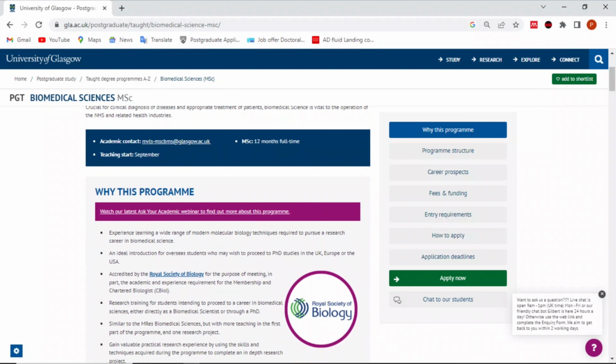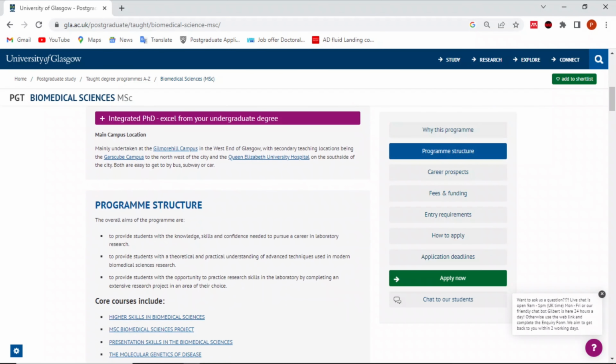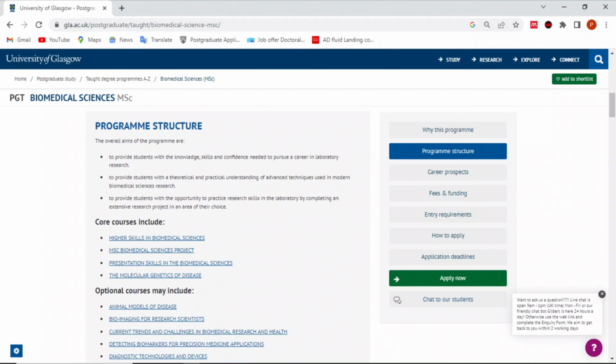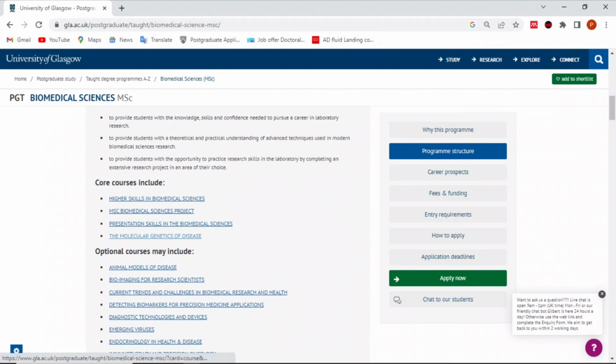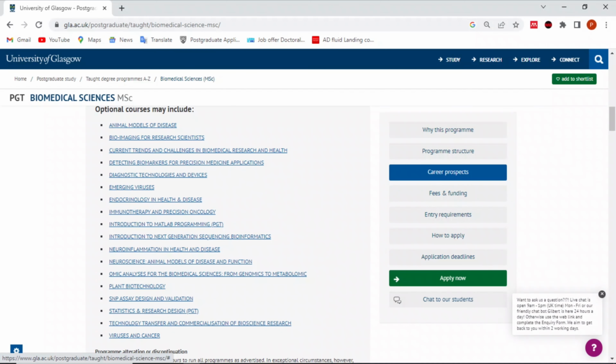So here, of course, you read this website properly. You look at why this program, why you want to do the program or why the university thinks that the program is good, and then you look at the structure of the program. For postgraduate programs, it shows you most of the courses that you would take throughout the year. And this is actually very correct because in first semester we took higher skills, presentation skills, molecular genetics, and these are the other optional courses.